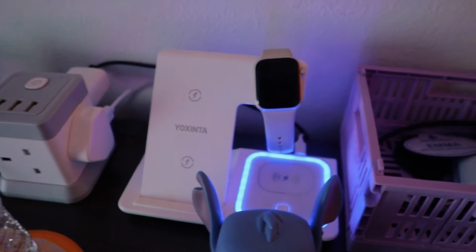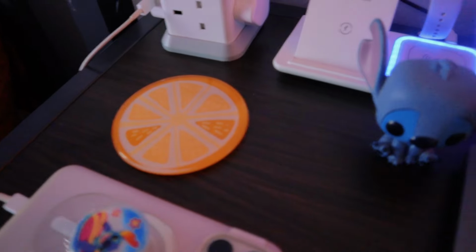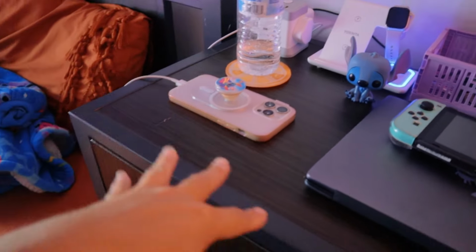So this charges my watch, AirPods, phone, and yeah, I've got a little coaster I got from Walmart as well, where I've got this water bottle at the moment and my phone is charging there. So this is like my charging station.